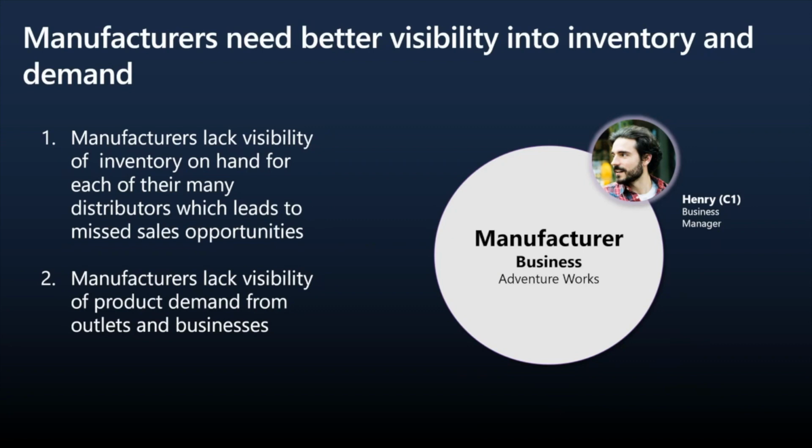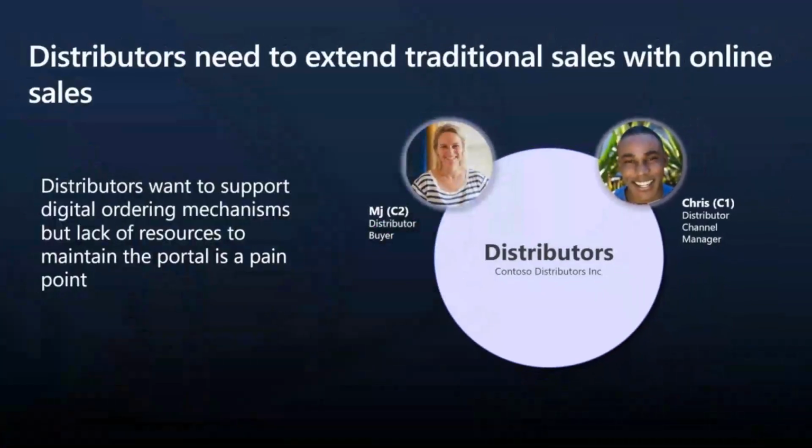Moving to what the distributors want. The distributors want to support digital ordering, but they lack resources. There are some big distributors who can afford to have a digital presence and a sleek website where they can have online ordering, but not all distributors can support that. So there's a desire to be online and support online ordering, but because of the lack of resources, distributors are not able to do that.